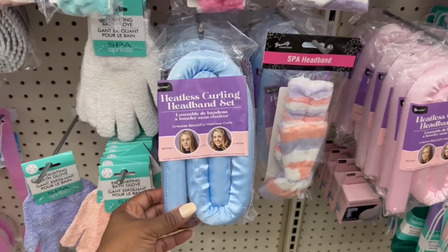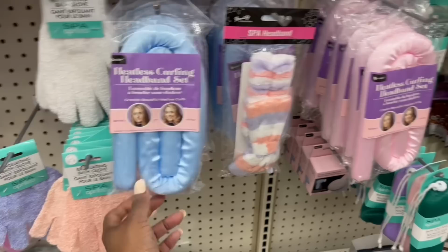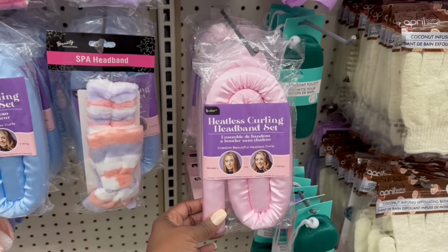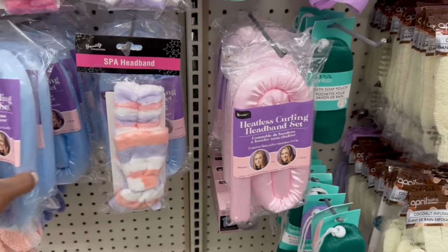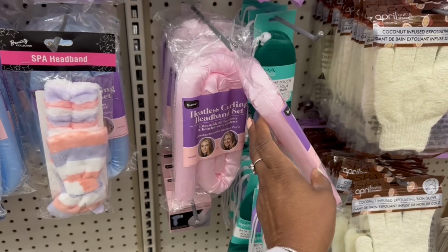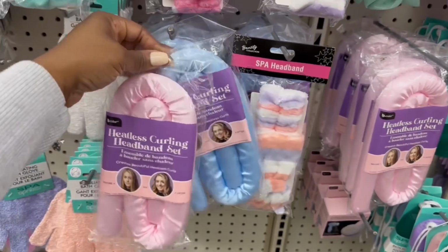Yes, the heatless curling headband. Got that going on. Oh, here's pink. Get out of here. You know I'm a grab. Especially for Kara, girl, that hair. Yeah, let me grab. Let me see how many I need real quick. Yeah, I'm gonna get one of each.